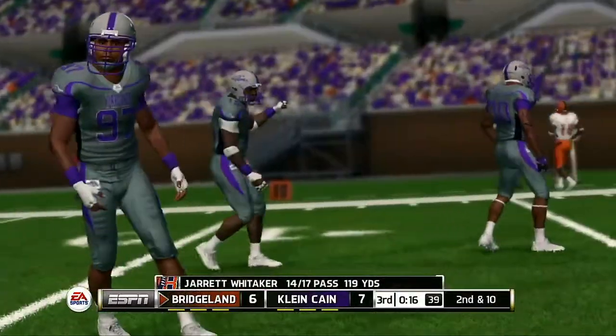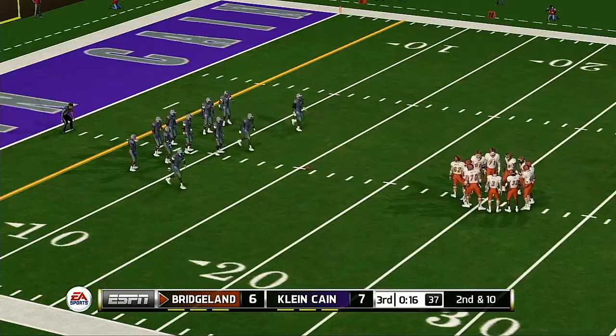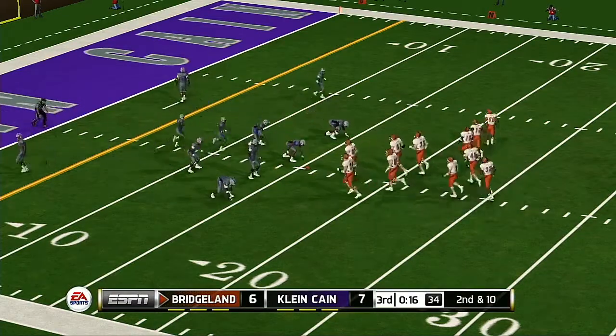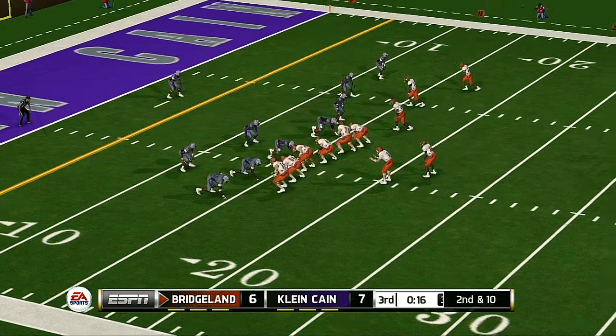Gets his running back, and it's knocked out. Brad, I love the way the defense is flying around right now and hitting people. This looked like an easy catch for the running back out of the backfield, but a big hit right here could really start to create some energy for the defense.